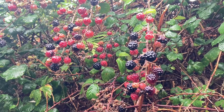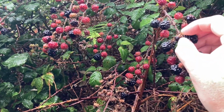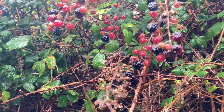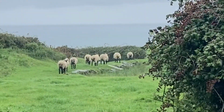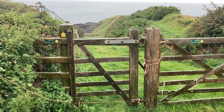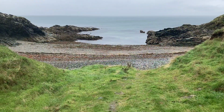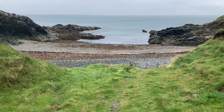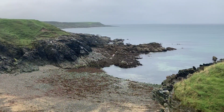I've got to go through this. Beautiful splash of colour, actually, there. But it's not been brilliant for blackberries this year, so let's try one. That's pretty good. I wonder what they're all watching. Actually, if I'm honest, the first sign I've had. I think I'm going to go down to the beach here. Okay, no joy. So let's carry on to the right.